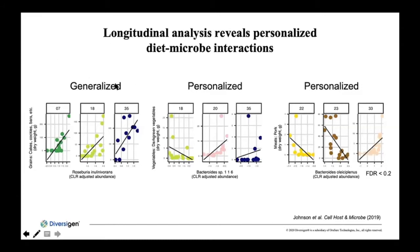Here's one example that was generalized, where we see that across multiple people, there's a positive association between cakes, cookies, bars, and Roseburia inulinivorans. This actually kind of makes sense. I mean, it's biologically plausible. If you look at the name of this bug, inulinivorans, this is a microbe that ferments inulin, and that's a common bulking agent and fiber additive in a lot of cakes, cookies, and bars. So it could be that this is actually a real relationship that's conserved across people.